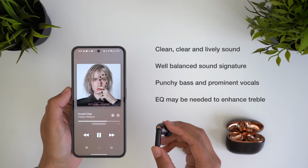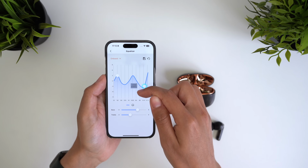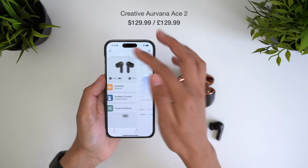They're by no means perfect, there's no wearing detection here, the noise cancellation and battery life is only average, and the primitive app leaves a lot to be desired, in particular with the EQ options. But at $129.99, these are one of the best value earbuds on the market, full stop.